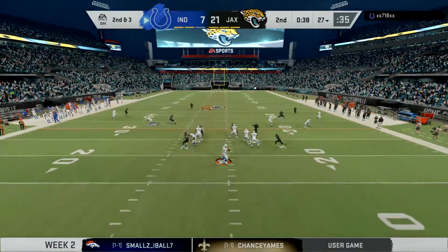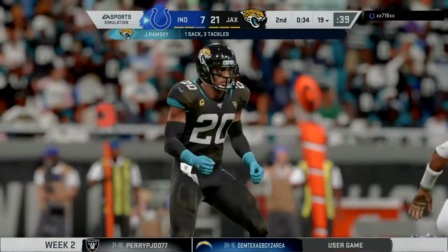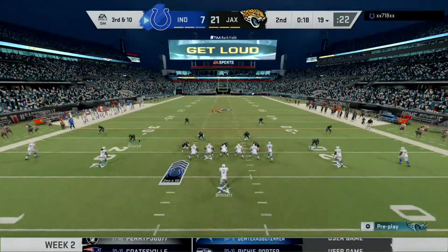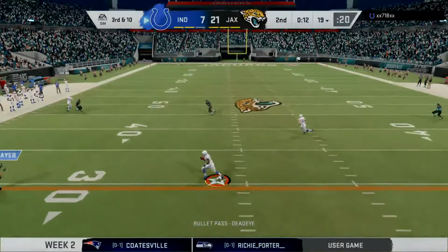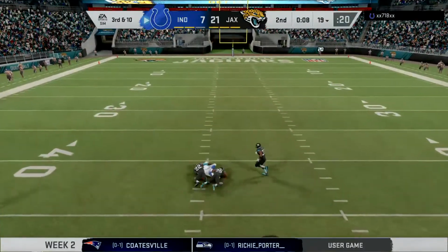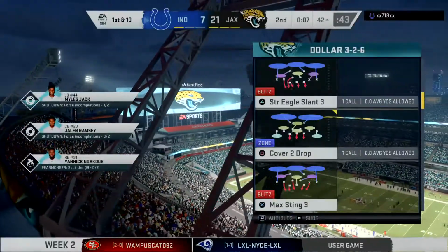Here's 2nd and 3. Brissett, nowhere to escape, and he goes down. Jalen Ramsey with a sack on the corner blitz. Brissett from the gun on 3rd. Got an open man, that's Campbell. And he'll have it past midfield almost to the 40 before being taken down.